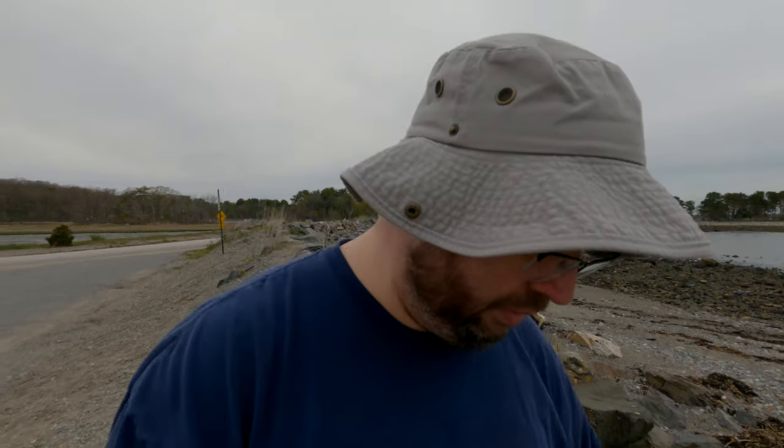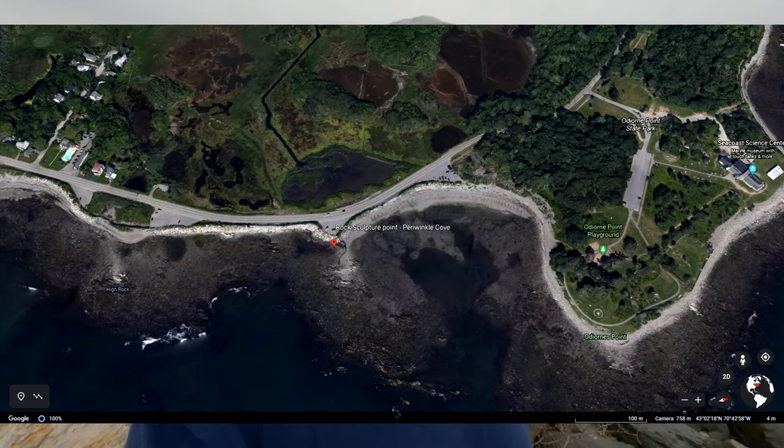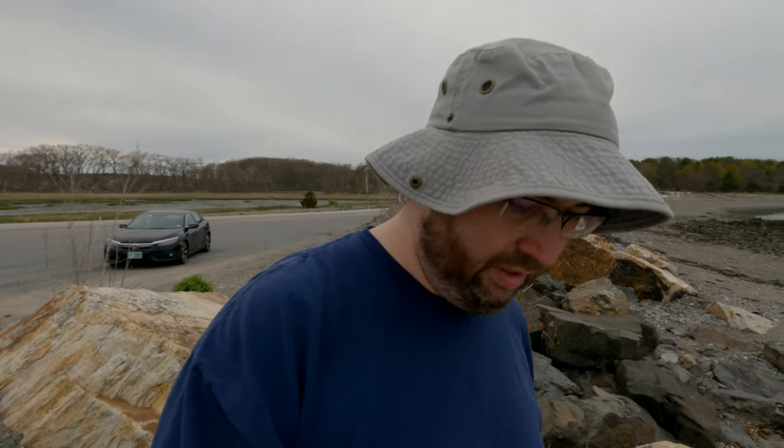We have left Odiorne Point. We've come to a special place, which is like a 30-second drive from there. On Google Maps, they call it Periwinkle Point, but people come here to stack rocks. So when we're in the area, we come over and we make a rock stack.